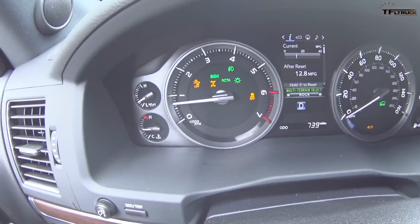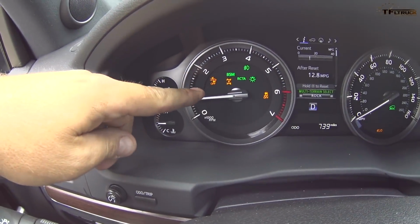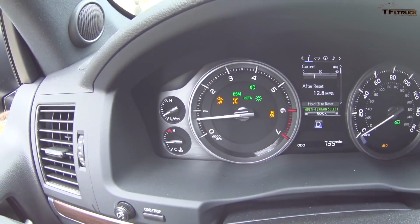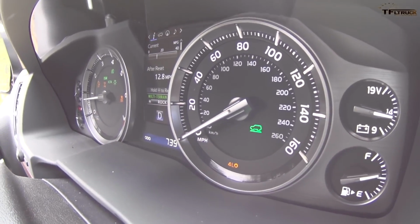Yes! Check it out, guys. I have a lot of lights here, using all my lights. I'm in 4-low, so my traction control is off. My adaptive cruise control system is off. I have terrain management system enabled. I'm not using crawl control yet.